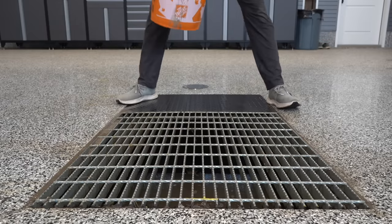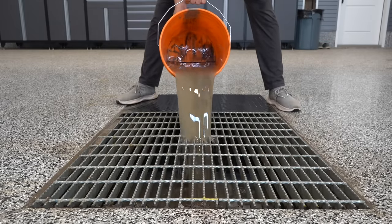Here's the half bucket of nasty water pulled out of the Explorer's carpets today. Gross.